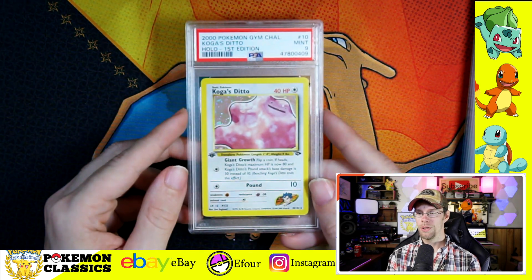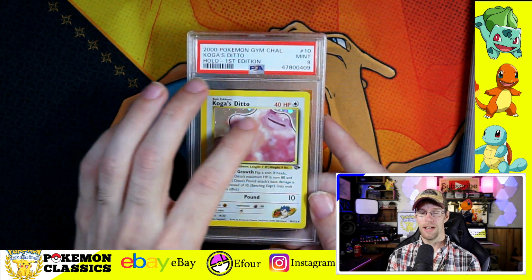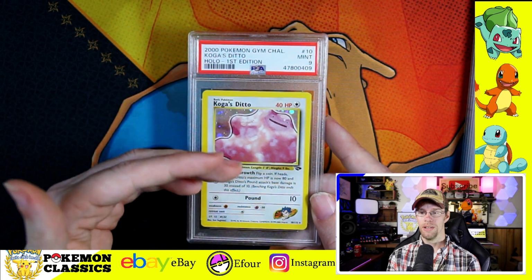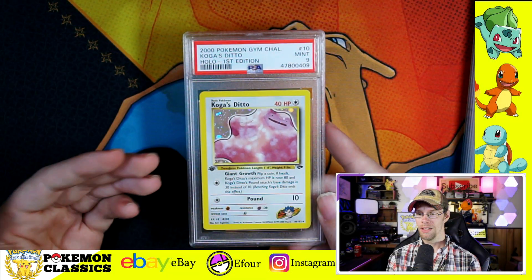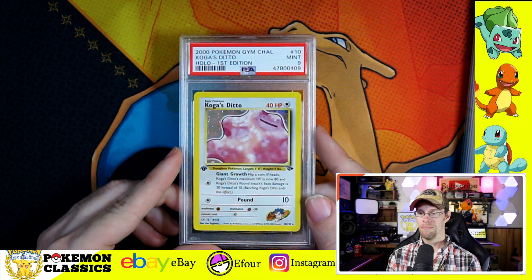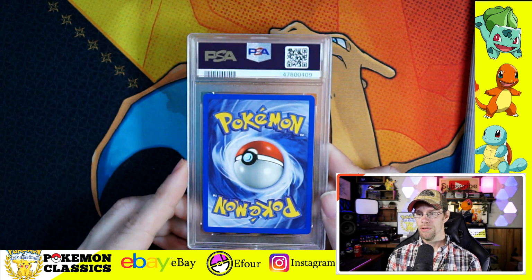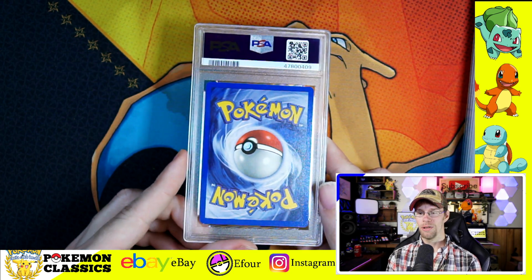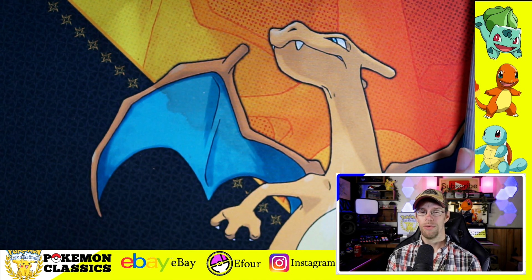Then we have Koga's Ditto. Now this one did get the 9, and that's not surprising to me because there is not a lot of holo surface on this one. Koga's Ditto takes up most of the card, so that takes away some of that susceptibility to scratching. This one got the PSA 9. Again, pretty solid grade there. Taking a look at the back. Borders are looking nice. There's a little white dot down in the bottom corner, but that's nothing to be too concerned about. So pretty strong 9, I think.